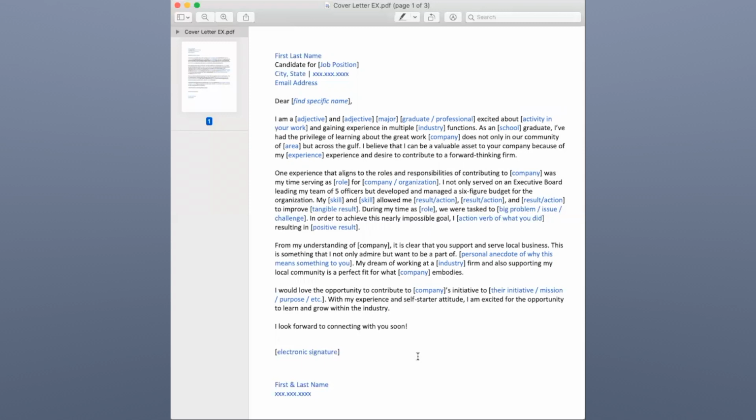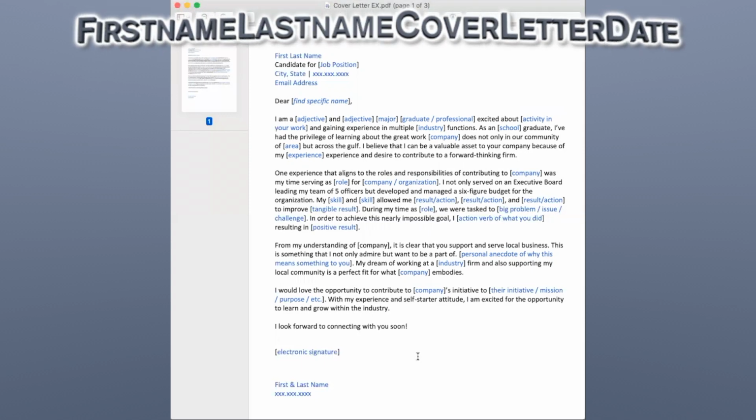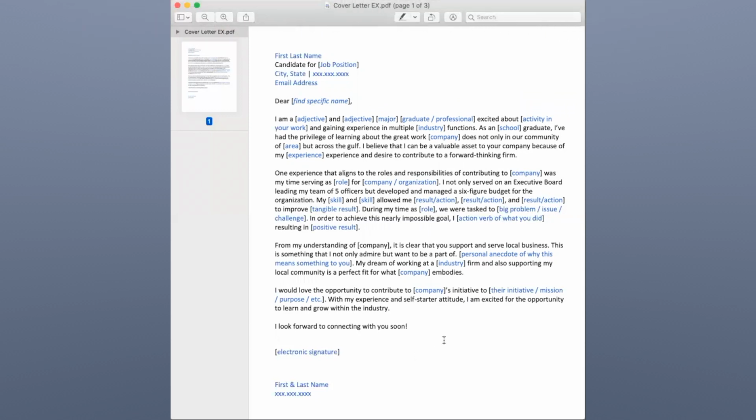You want to make sure you include your first and last name in the title when you save it. You want to include the word cover letter and then the date. Bonus is you can obviously include the company name or something more specific, but you don't need to. You just need to make sure that it's your first and last name so that if they save this document on their computer and then they're looking for it later, they can easily just search in their documents, Ellie Overholt, and it'll come right up.